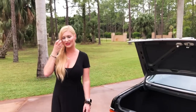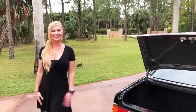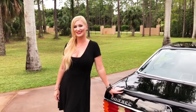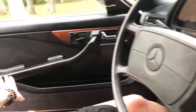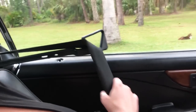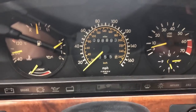I think you guys are going to be impressed with how it rides. The suspension's very tight, and all the orange on the gauges is bright. So let's take it out and see how it runs. Let's start it up. Check out the seatbelt presenter right there, still working on both driver and passenger side. I love that little feature. They really had these cars well thought out in 1986. 98,893 miles, original miles on that odometer.